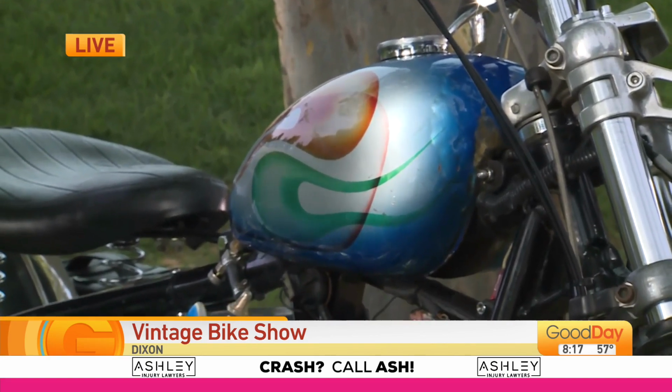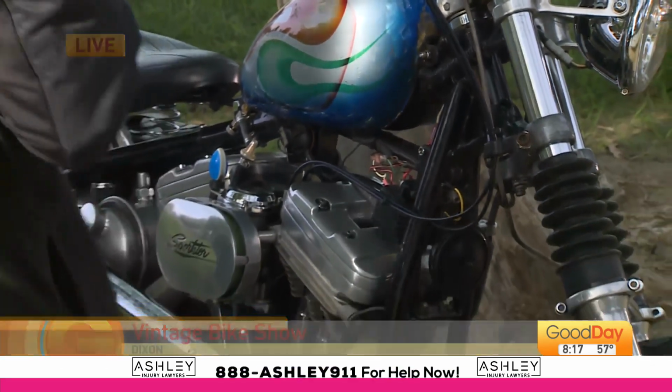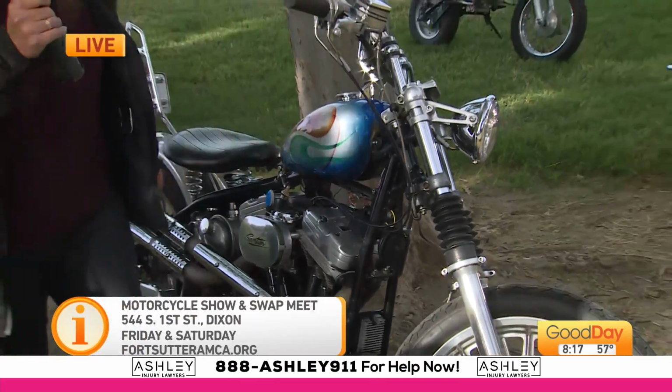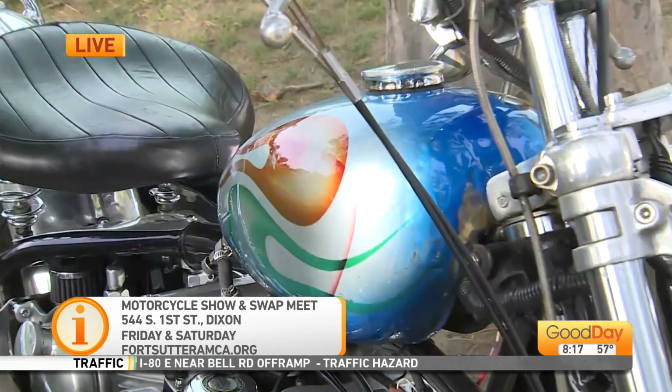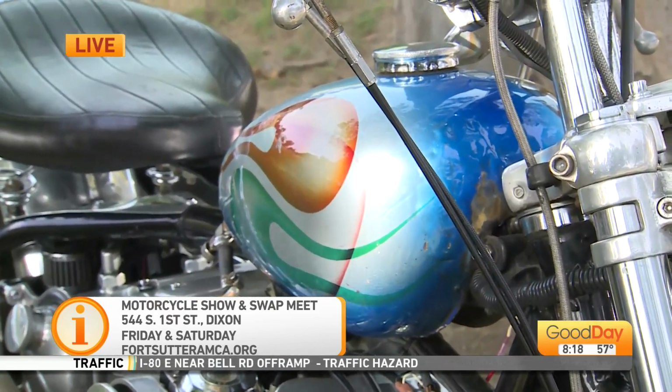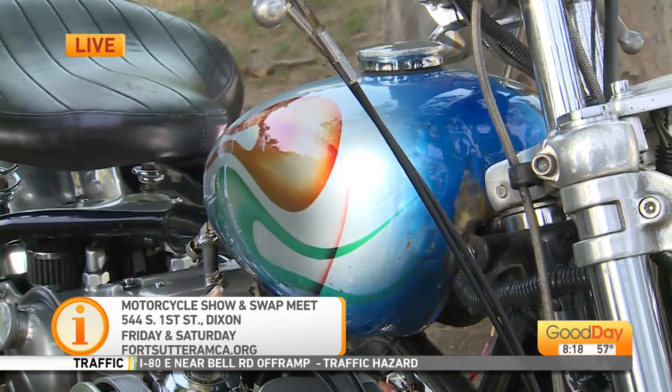Oh my gosh. Okay, can we just talk about this here? This artwork. I mean, it looks like artwork here on this piece. Yeah. You know, some of the styles and stuff. We're starting to see some of the younger guys come back with these chopper style bikes and the older paint jobs. Old is gold. Old is gold. That saying needs to be on a shirt.